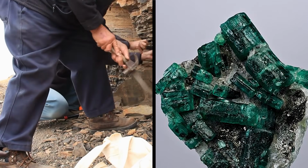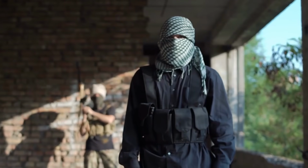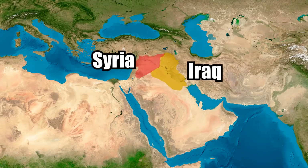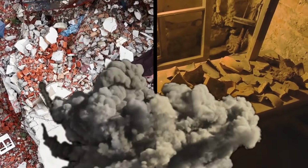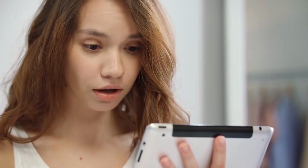commercialization of Egyptian emeralds. Assyrian artifacts in abandoned tunnels. When extremists from the Islamic State terrorist group began taking over territories in Iraq and Syria, they set to work actively destroying ancient sites and artifacts. They went on a rampage and proudly posted videos of their destructive acts on social media.